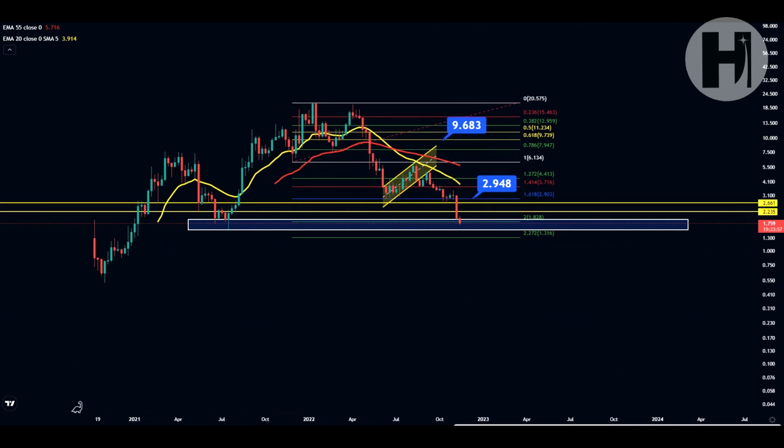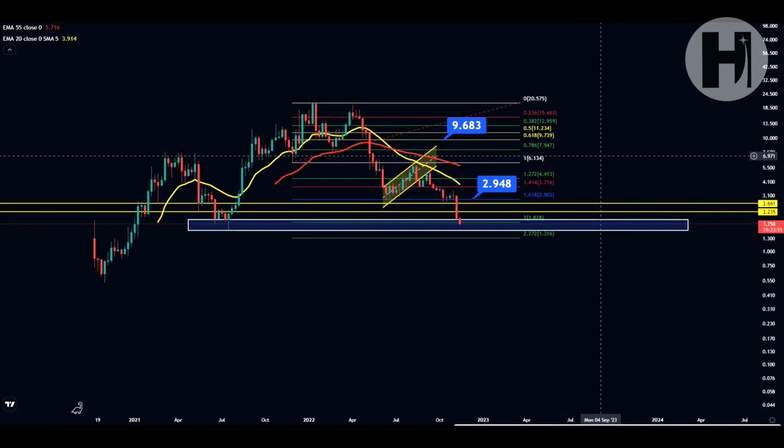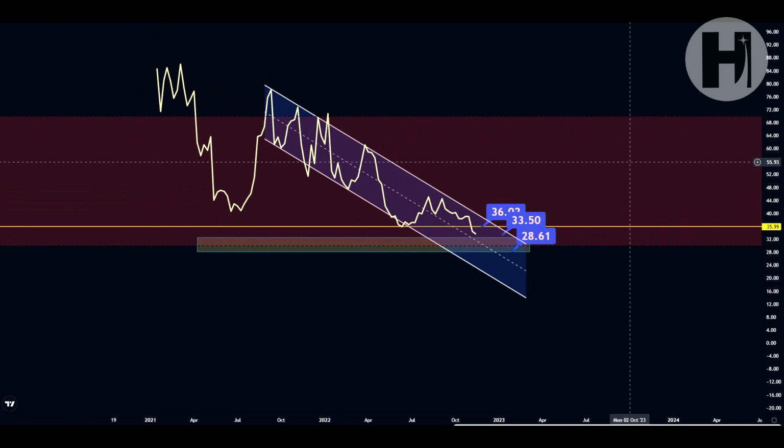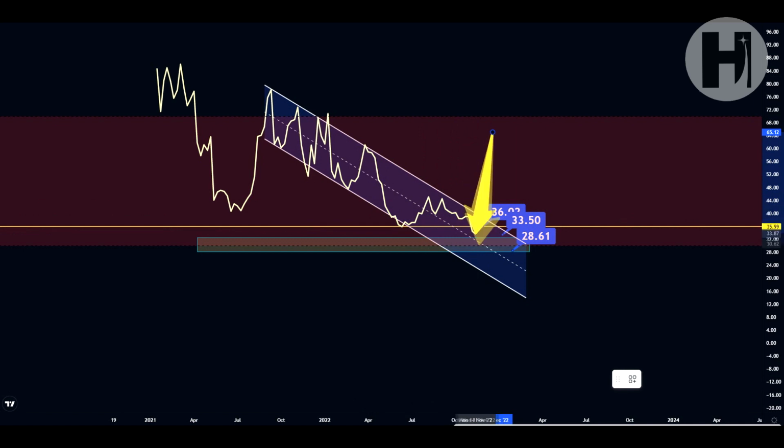Now, taking a look at the weekly RSI here, very interestingly, we do have a channel down pattern, and we haven't actually bounced off of the resistance of the channel pattern, which I was expecting here in November. And right now we are on our way back down, potentially retesting the support here of the channel down pattern. Now, the last retest was back in June, so maybe we are on our way to do just that once again here.